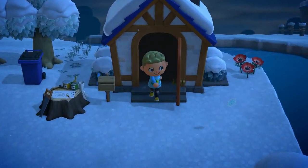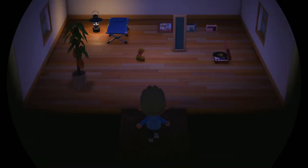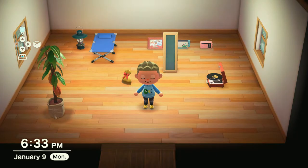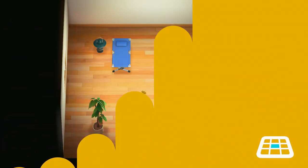I honestly don't care about the room size at all. There's phones in Animal Crossing now. There is. You get a whole phone with a bunch of apps on it. Naru, how's it going? There it is. The house is horrible. Oh, my gosh. Terrible house.